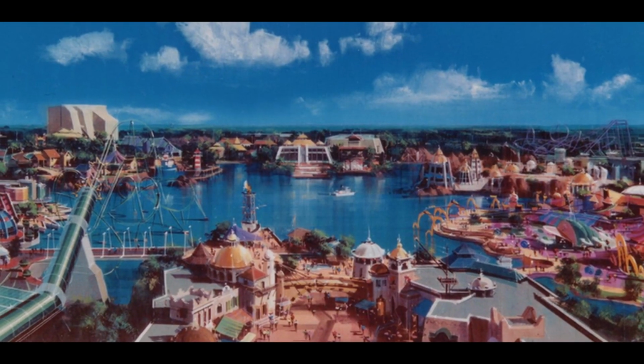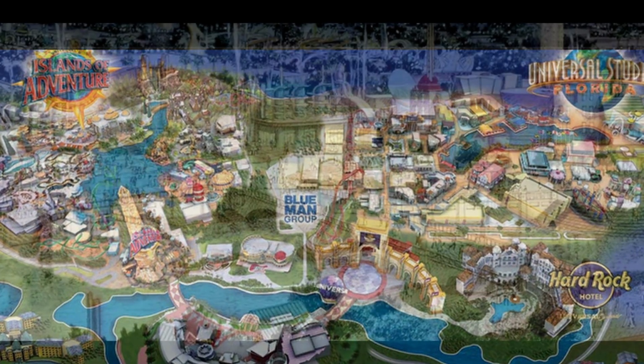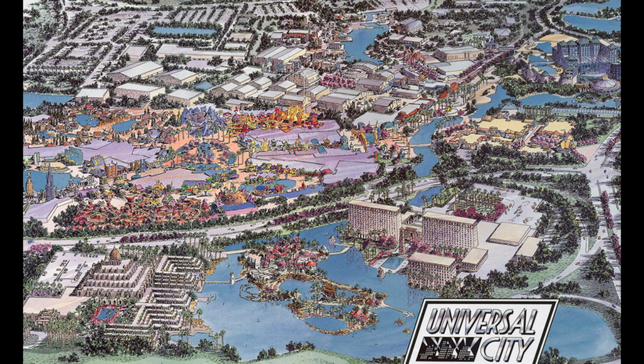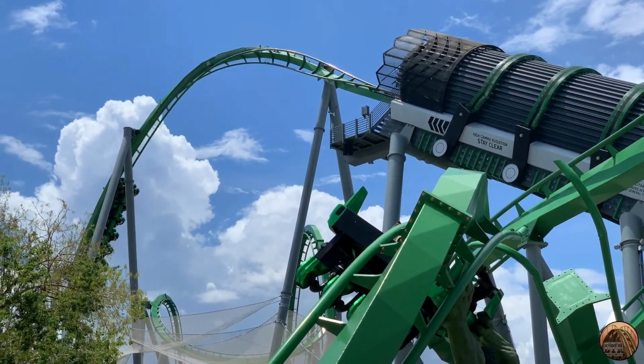In 1991, plans began for a new theme park that would sit adjacent to Universal Studios Florida. By 1993, one of the islands at this park would be Marvel themed. Hulk was chosen as a theme of a major thrill ride. The designers of the coaster wanted to simulate being shot out of a cannon, so they began developing a prototype launch system for the coaster.